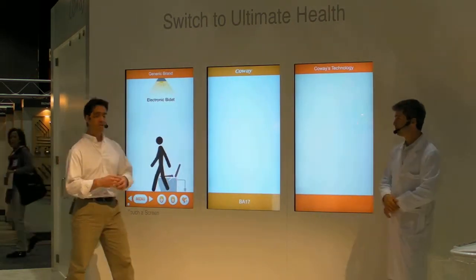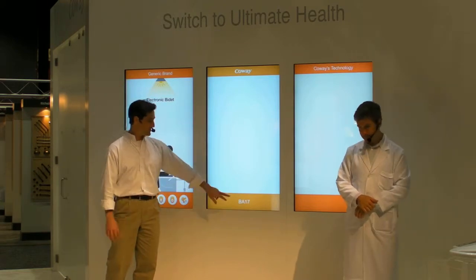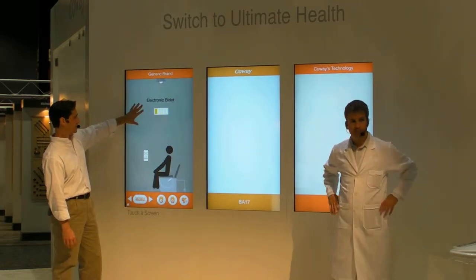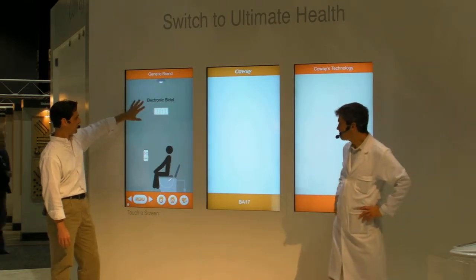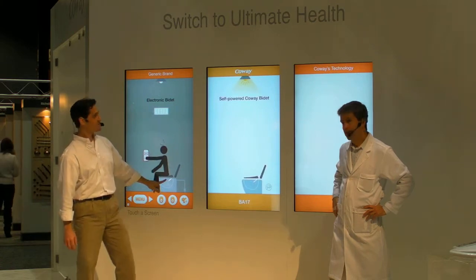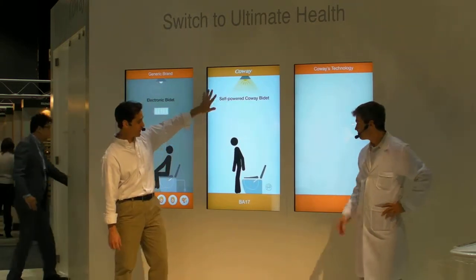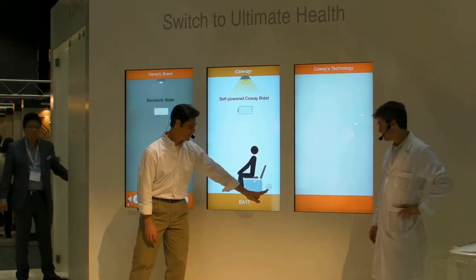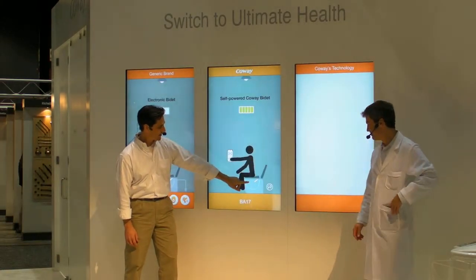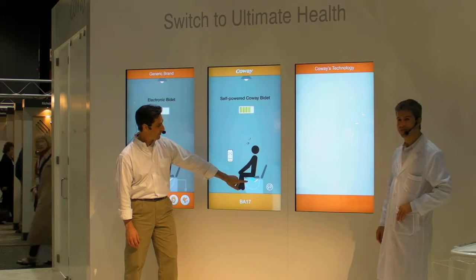All right, finally, our brand new technology, brand new product, BA17 Bingo model. You can use it if the power goes out. See this guy, the generic brand electronic bidet, power goes out, you don't have toilet paper, and you can't rinse or cleanse yourself. Self-powered Kowei bidet, the power goes out, it's still going to work. No electricity now, and the power goes out, and watch this, it's still going to work. Check it out. Wow. That's so cool.